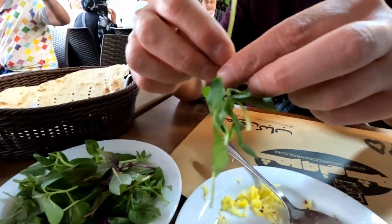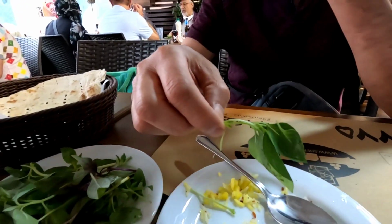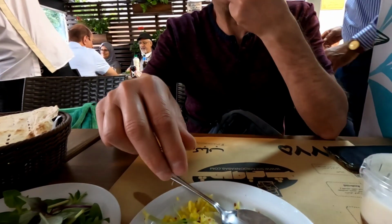We Indonesians also have this, called lalapan, but we dip it with sambal, not with yogurt. Of course. What else?